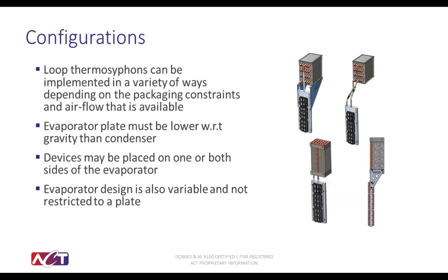Different configurations of the loop thermosiphon have been built here at ACT. You can remotely mount the condenser as shown in the top right image. You can use flexible lines that give the system designer a lot of flexibility in how you place the system. You can blow air from top to bottom or left to right. There's really an infinite number of ways you can configure these systems to fit your needs.